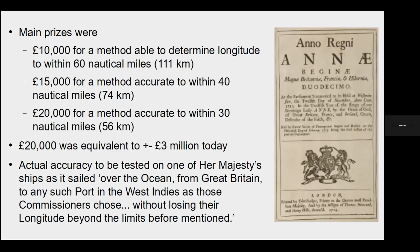The actual accuracy of the method that had been submitted would then be tested on one of Her Majesty's ships as it sailed over the ocean from Great Britain to any such port in the West Indies as those commissioners chose, without losing their longitude beyond the limits before mentioned. So you can understand why there were people interested in solving this problem. A huge financial incentive. One of whom was a gentleman called John Harrison.